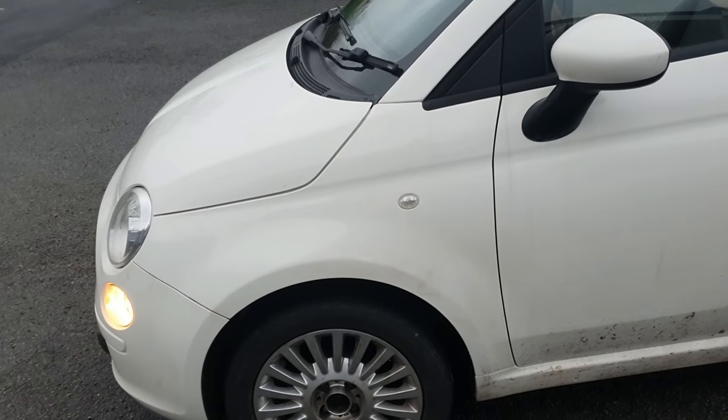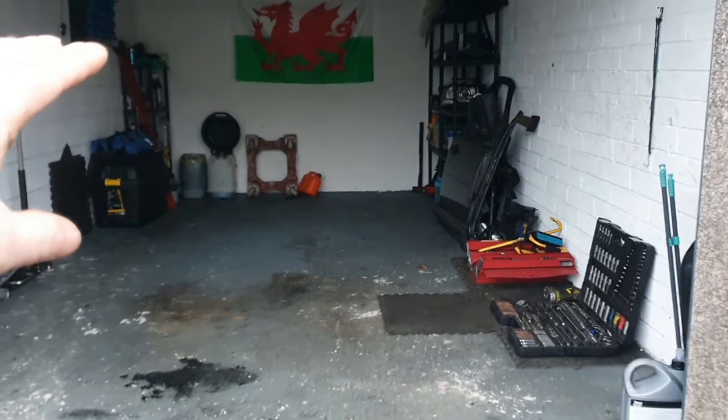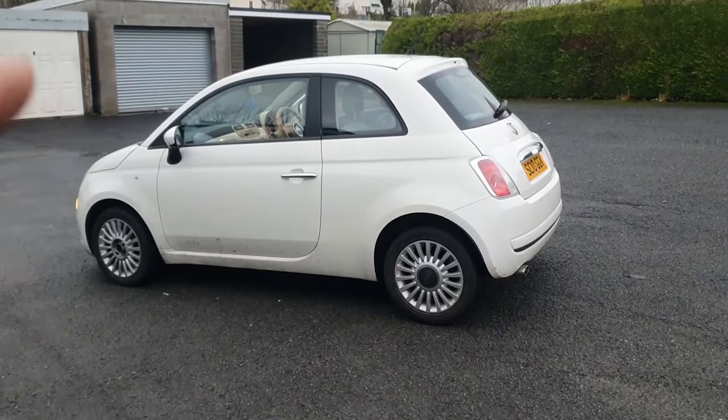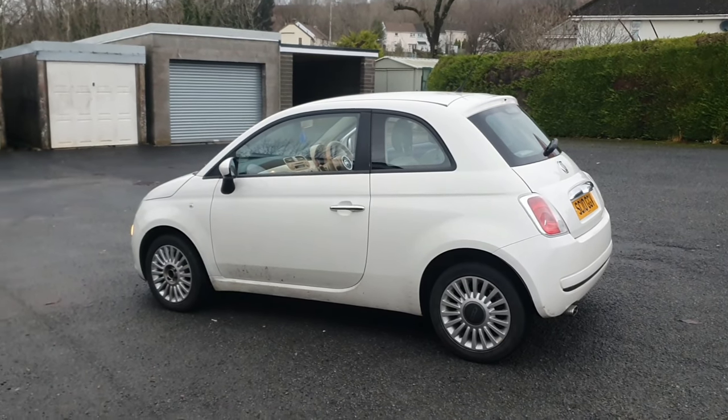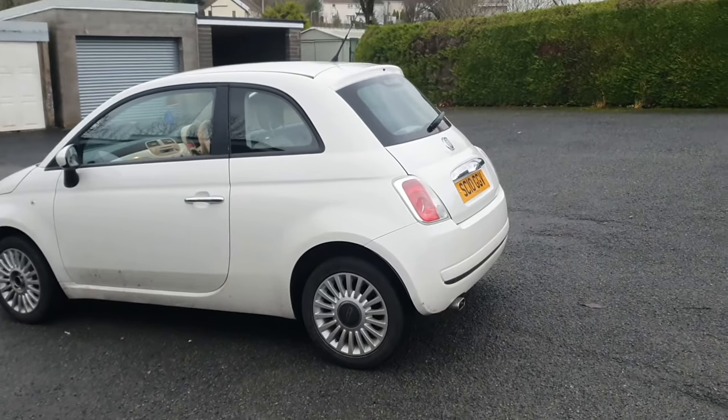So that's done. What I'm going to do now, it is getting dark, so the light is starting to fade on us, and I am going to put the light on in the garage. Although it looks quite bright, it is dark in there. I'm going to get that car in there, jack it up so we can have a good look underneath and have a look at this sump. I'm sure it was leaking oil, but we'll know for definite once we get it inside and have a look.